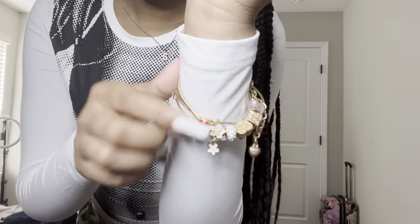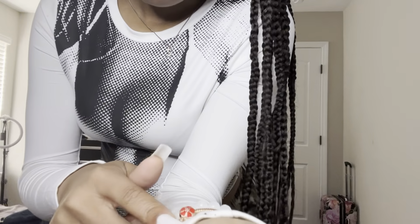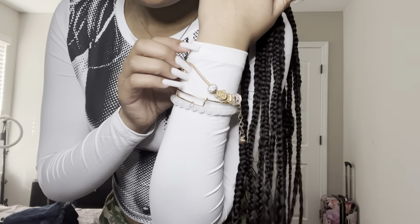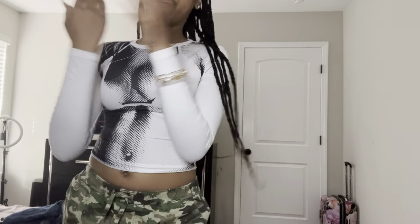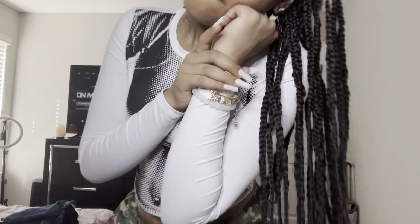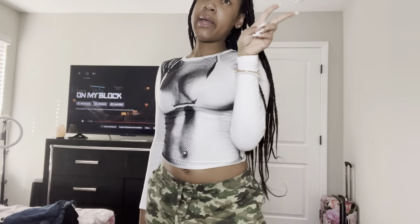I'm wearing this one right here from, I don't know where this one is from, and then we got this one right here. The gems literally like brown, and then we just have a plain white one. But yeah, that is outfit number one.